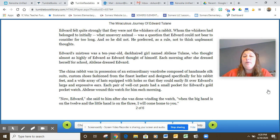Edward's mistress was a 10-year-old dark-haired girl named Abilene Tulane, who thought almost as highly of Edward as Edward thought of himself. Each morning after she dressed herself for school, Abilene dressed Edward. The china rabbit was in possession of an extraordinary wardrobe composed of handmade silk suits, custom shoes fashioned from the finest leather and designed specifically for his rabbit feet, and a wide array of hats equipped with holes so that they could easily fit over Edward's large and expressive ears. Each pair of well-cut pants had a small pocket for Edward's gold pocket watch. Abilene would wind this watch for him each morning.